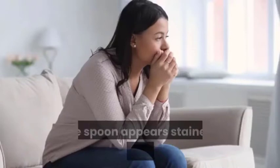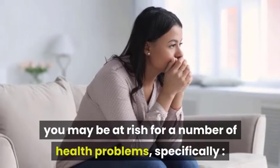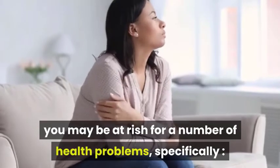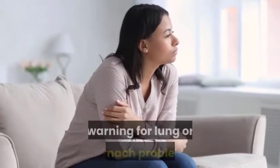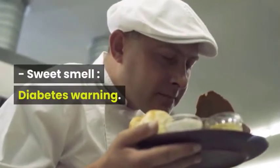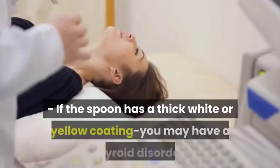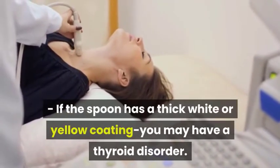If the spoon appears stained or has an unpleasant odor, you may be at risk for a number of health problems, specifically: a bad, strong odor, warning for lung or stomach problems; a sweet smell, diabetes warning; the smell of ammonia, warning about kidney problems. If the spoon has a thick white or yellow coating, you may have a thyroid disorder.